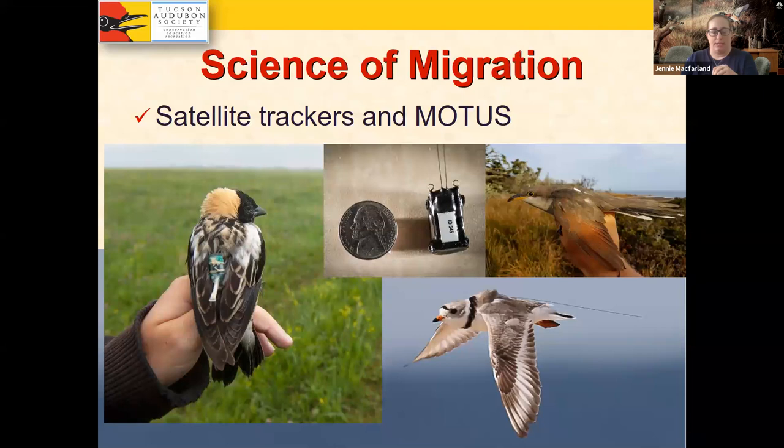Now, what that means is that it can have a very small battery because it's not transmitting up to satellites or anything. It's just recording a data point. What that means, though, is you have to catch that bird again. You have to relocate that bird, catch it, get the device off of it, and then download the data. So that's probably one of the least invasive, the smallest devices you can put on birds.